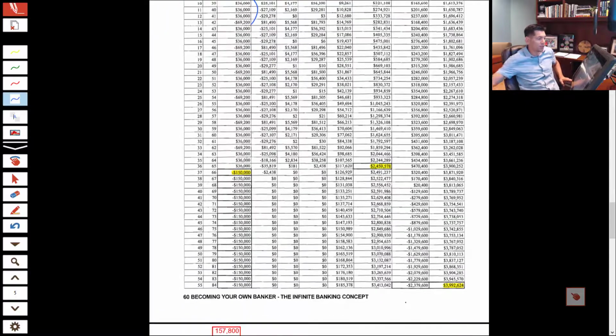If we fast forward, we go down now to line 36, age 65. What is our cash value? Our cash value has now grown again to $2.4 million, which allows us to take off $150,000 of passive tax-free retirement income. And over this 20-year period, this shows us that we've taken out just under $2.4 million of income, and we are still going to pass $3.9 million of death benefit onto the next generation. All right.